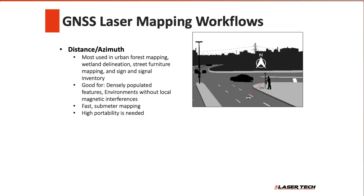With those workflows, Steve touched on the laser workflow, but now we're going to incorporate the GNSS with the laser itself, in that laser offset mode. Steve talked about using the lasers in those earlier slides about occupying a known point. Well, now that GNSS device gives you your known point. You don't have to say this is 0,0.